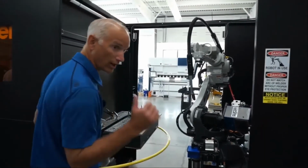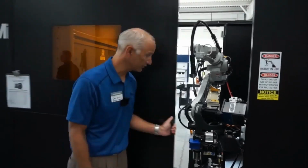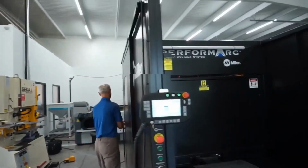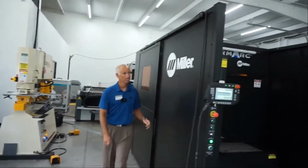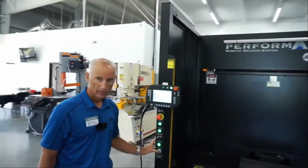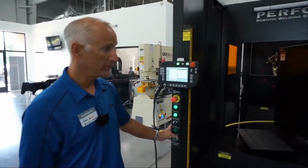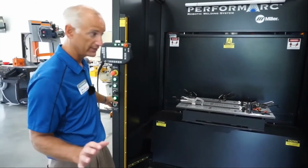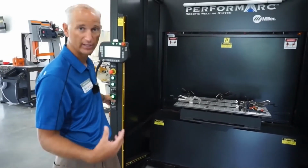If we take one more walk up to the front of the system, I want to show you how this machine reacts quickly to an error if we break the light curtain. So when I do this indexing again, because we use that servo motor, when I come in here and it indexes, watch how fast it just brakes and stops once I break the light curtain, and how easy it is to recover.